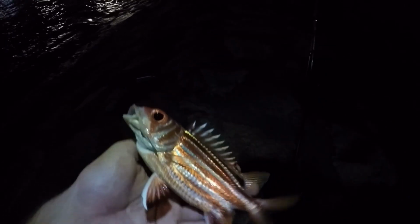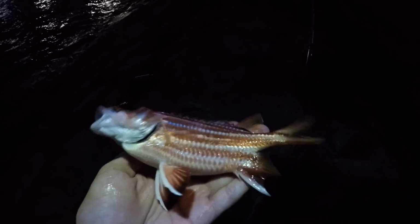And I am bleeding because this guy is super spiny as well. But yeah, awesome little fish. Great catch.